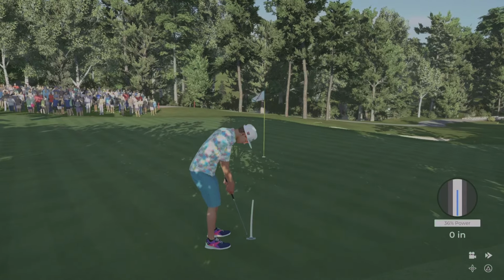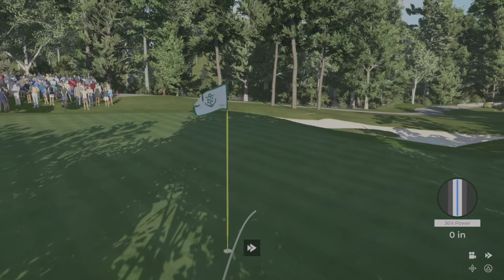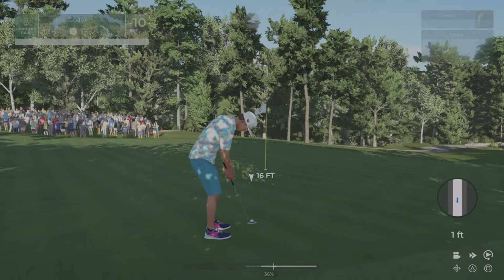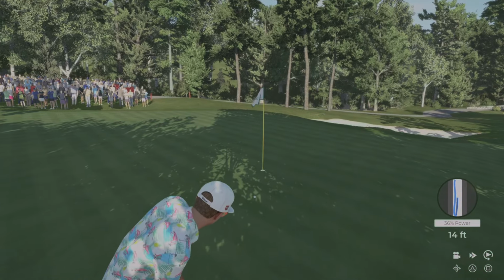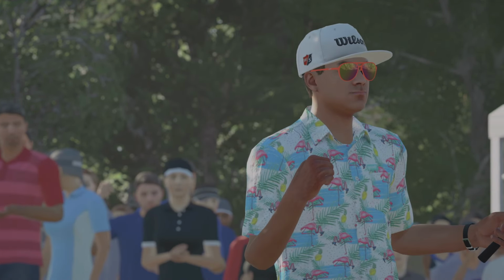Well, this is one of those lengthy putts. John, how do you see it? Well, looking like 22 feet to the hole from here, guys. This one looking really good. Well, that should limit the damage.